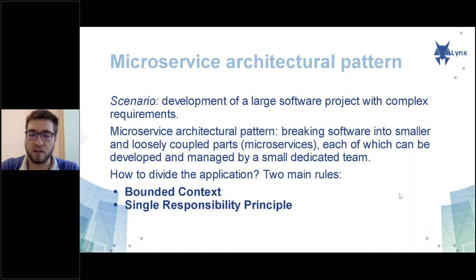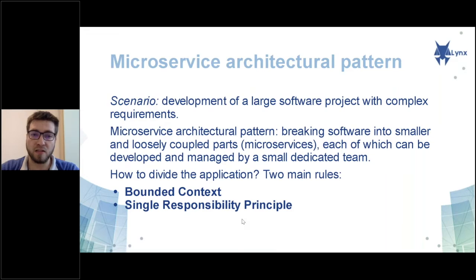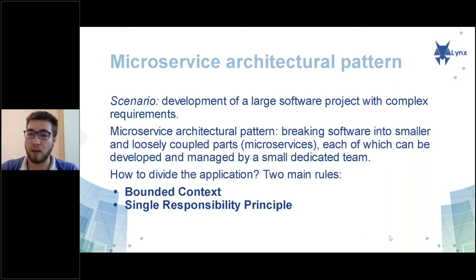We start with a very general scenario, which is the development of a large software project with complex requirements. The microservice architectural pattern addresses these scenarios by breaking software into smaller and loosely coupled parts, each of which can be developed and managed by small dedicated teams. The question is then how we can divide the application into microservices. This problem is often not straightforward to solve, since there could be many possible organizations. However, there are two rules that help us decide which organization to prefer.